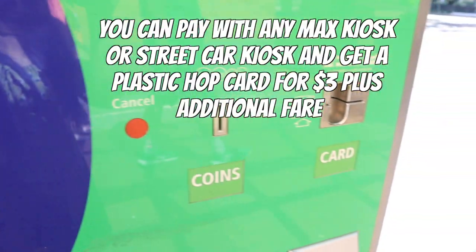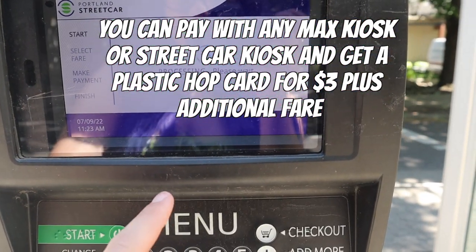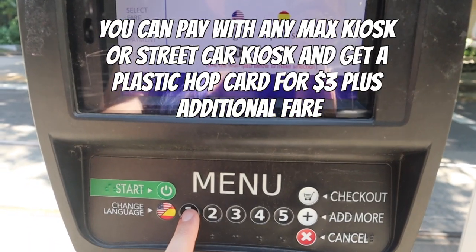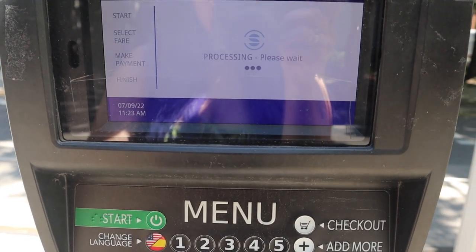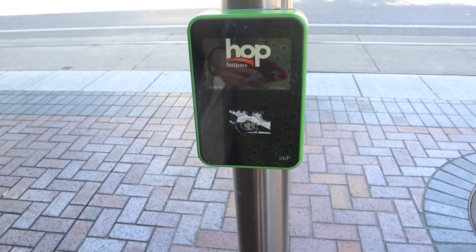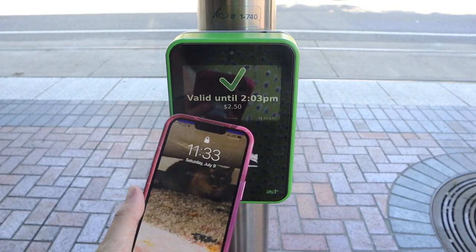There are 6 different ways that you can pay the fare for these systems. You can do contactless payment using your phone, which could involve your virtual Hop Pass with the app. You could use a debit or credit card. But if you tap your Hop card to a reader or a virtual card to a reader, yes, you can use your phone to tap it to the reader.